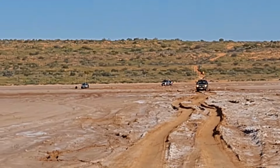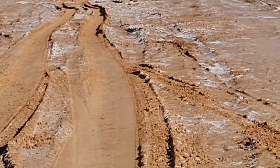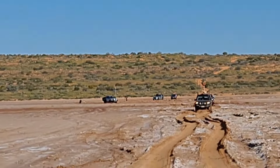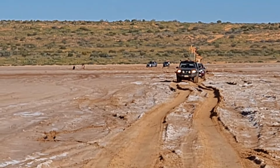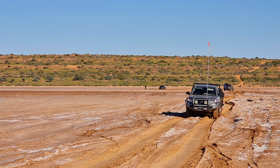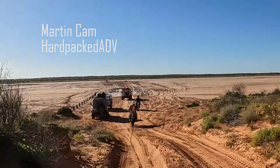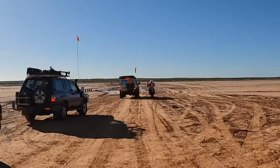Here they come. They seem to be getting through all right. The padge is through, so that's good. We're all through. All drives are starting to get stuck in the middle, so we're just going to do a recce for the other cars as they come through, make sure it's all good.